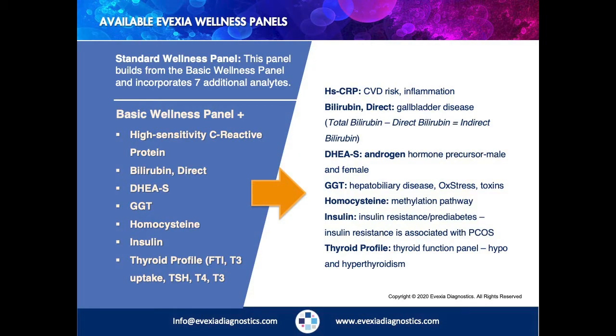Next is the Evexia Diagnostics Standard Wellness Panel. So aside from the core analytes that I just mentioned that are part of the basic wellness panel, this panel tacks on additional health biomarkers as you see on the slide. There's a high sensitivity C-reactive protein, direct bilirubin, DHEAS, GGT, homocysteine, insulin, and the thyroid profile. So if you suspect the presence or possibility of thyroid dysfunction, cardiovascular disease, adrenal dysfunction, blood glucose regulation, you want to consider ordering this wellness panel.